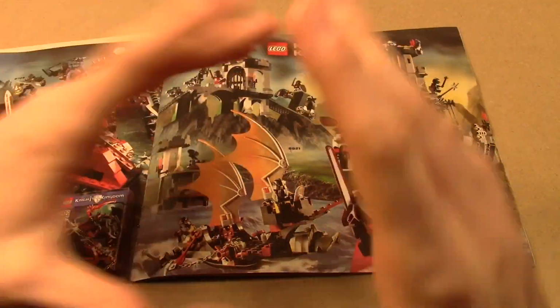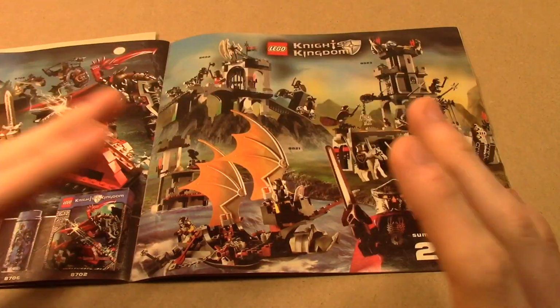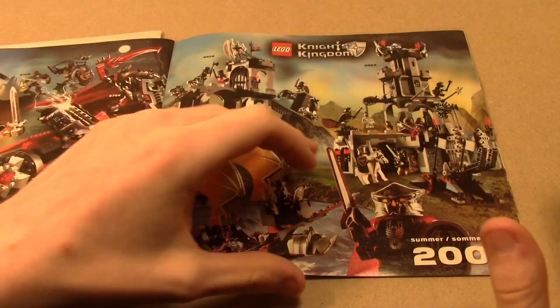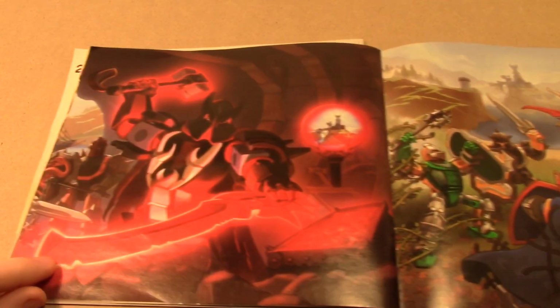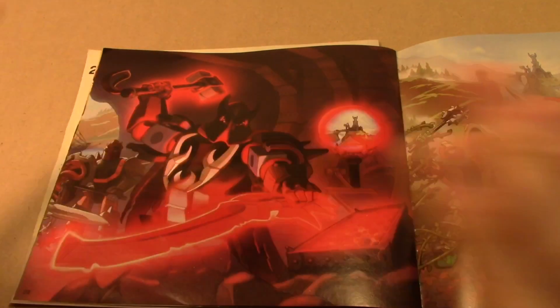I like how they were trying to make the constraction figures and the system sets all one thing, so they're not separated from one another. There's Vladek right there as a figure. Really awesome. Really like this. And then it goes on to being a whole comic, and the art for this comic is awesome. It just takes up like the whole rest of the instructions.